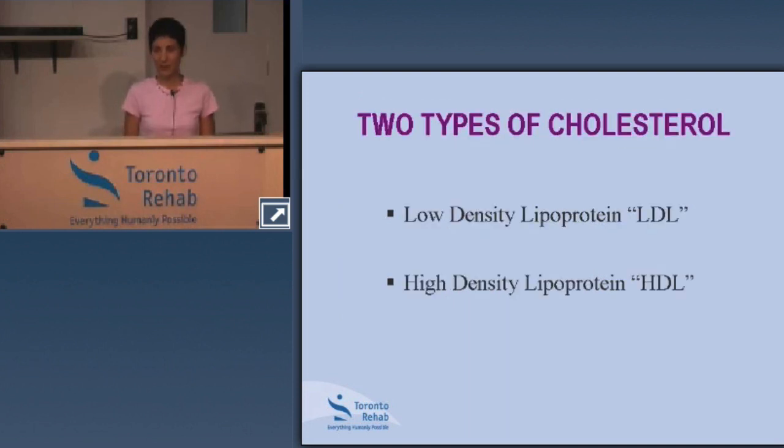Let's start with a bit of background information. There's two main types of cholesterol in the body. The first is LDL, or low-density lipoprotein. The next is HDL, or high-density lipoprotein.